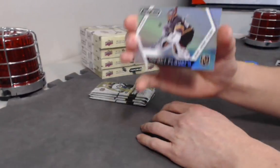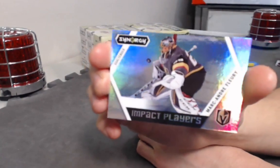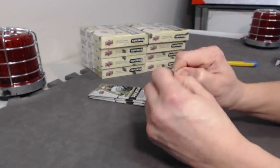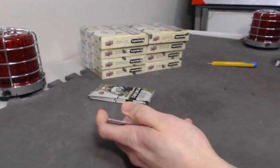And who wants Marc-Andre Fleury from the Golden Knights Impact Player? Marc-Andre Fleury, there you go. One down for you, Posty. I know you're looking for more color, more numbering.